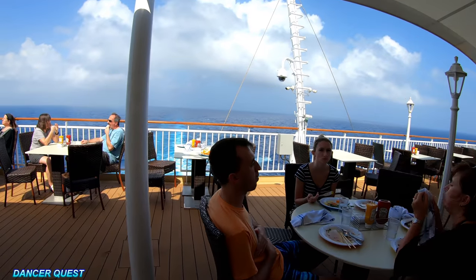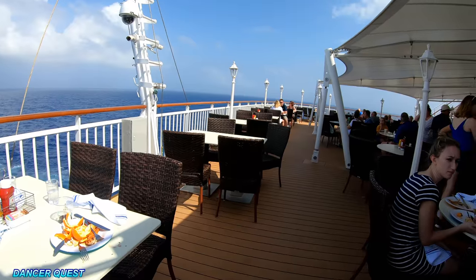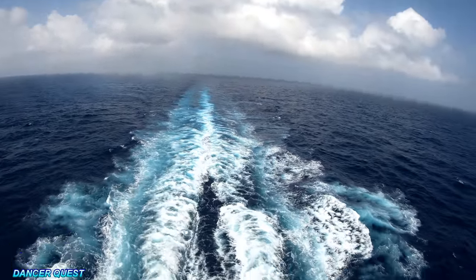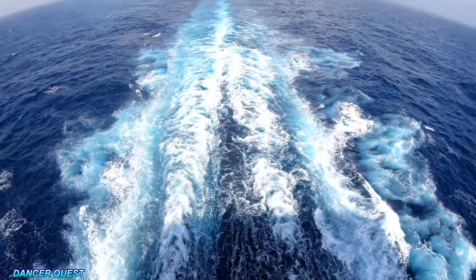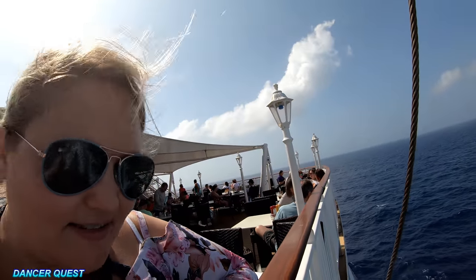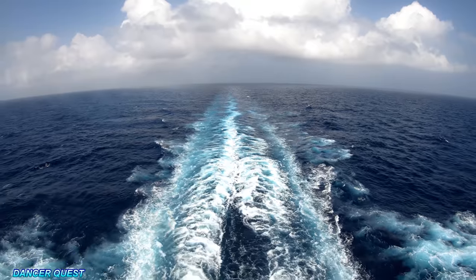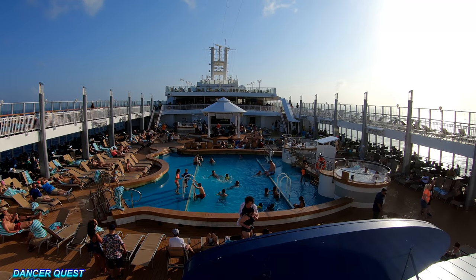Let's go look at the back of the ship. All right, put the wristband on the holder here. Whoa, look at that. It's pretty nice. I like that. Wow.